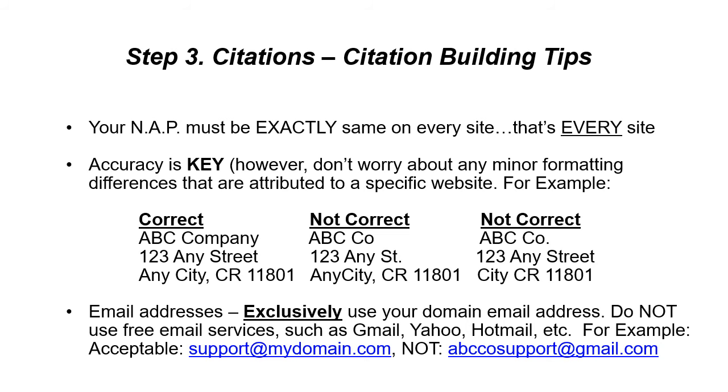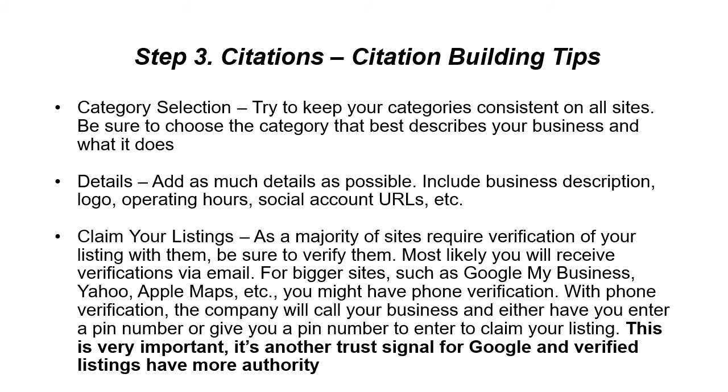Your email addresses. Exclusively use your domain email address. Do not use free email services such as Gmail, Yahoo, Hotmail, etc. For example, an acceptable email would be support@yourdomain.com, not abccosupport@gmail.com. Your category selection. You want to try to keep your categories consistent on all sites.